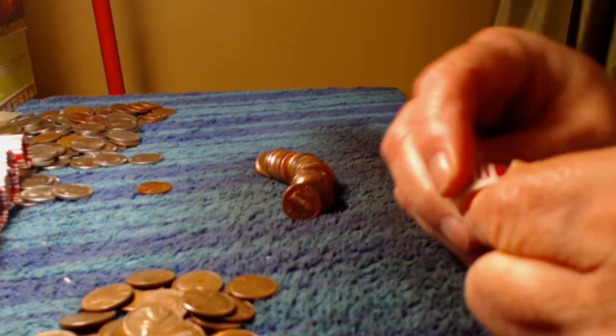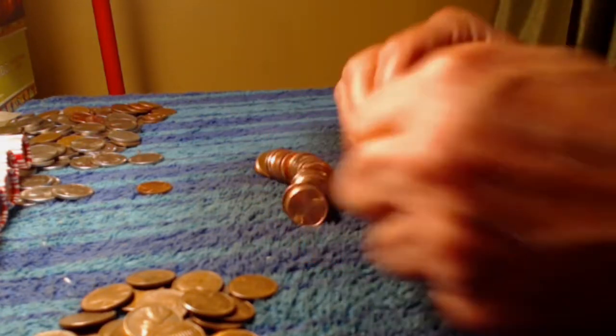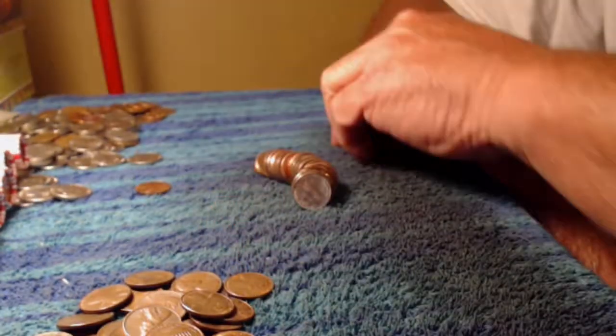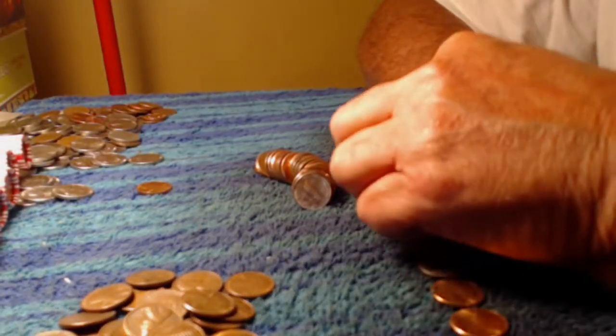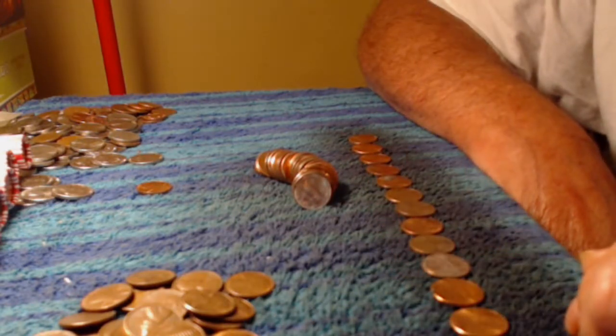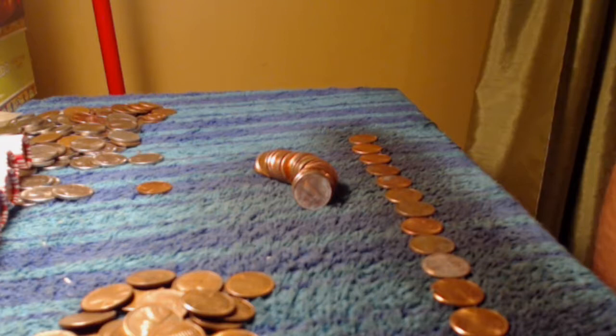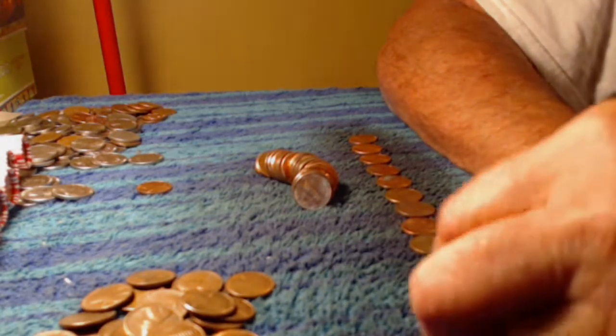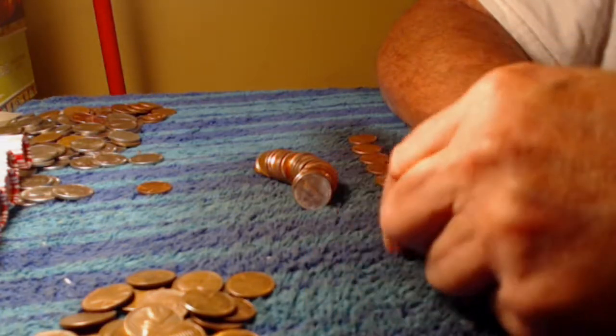What are you doing, dog? You're roaming around. How many have found Indian heads in their penny searching? Who's here? How you doing, coin and card? Yeah, I don't like the penny. I don't.